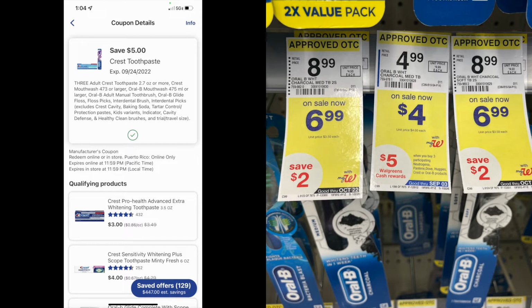We have a $5 digital coupon when you buy 3 Oral-B products or Crest products. You can mix and match Crest and Oral-B, but I need the toothbrushes. So I'm going to use that $5 digital coupon. And then we're going to get back $5 in Walgreens cash rewards that we can use for our next transaction, roll it over to buy something else. With all that being said, with the $5 coupon and the $5 Walgreens cash rewards, our total for all 3 toothbrushes is just $2, or 67 cents per toothbrush. Great deal, coming all the way down from $4.99 to 67 cents each.